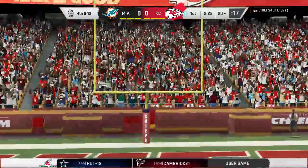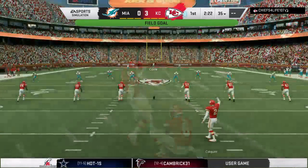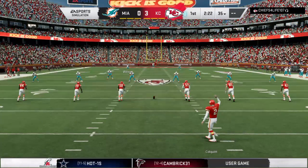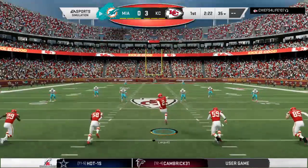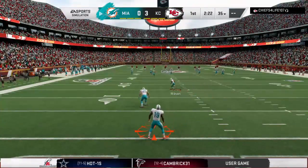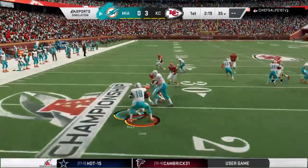The kick by Joseph is good. And the Chiefs are out to a 3-0 lead. So that's a 7-play drive that ultimately stalls out there at the end. And things were a little leaky in the beginning on that drive, weren't they? But how about the front seven? As they got closer to their goal line, things stiffened a little bit, forced the field goal.